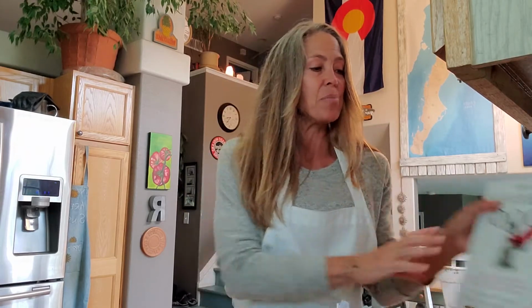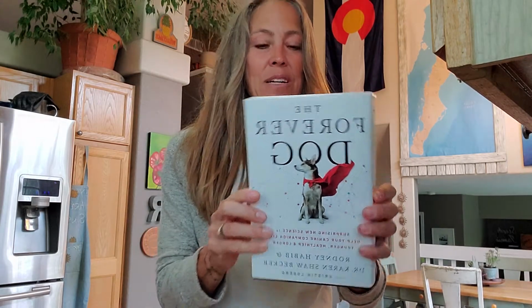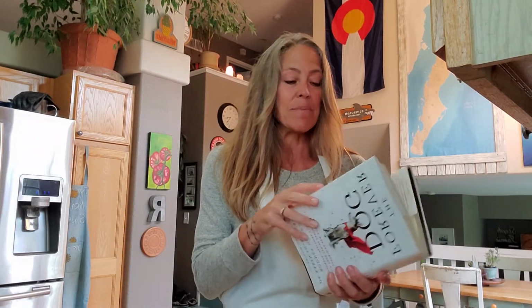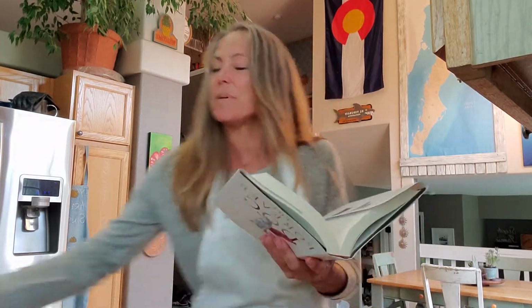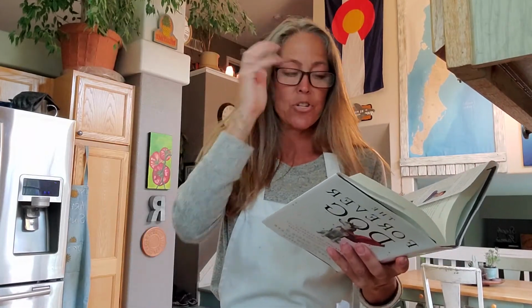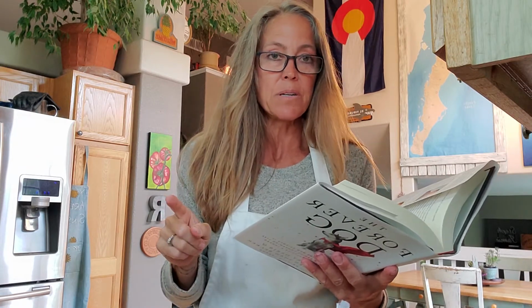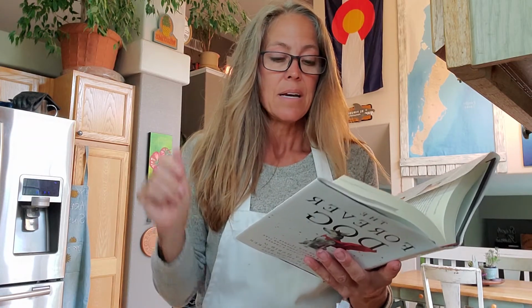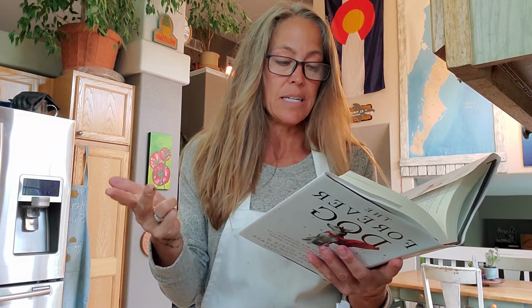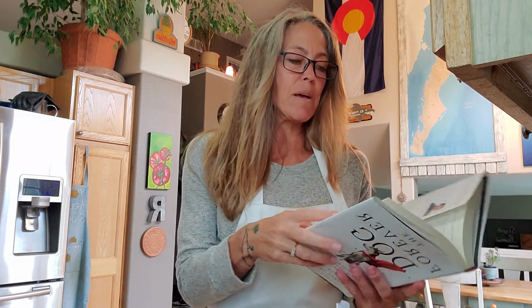I can give my dogs all of it, except, and I'm going to get out the book. This is the book that is kind of my guide, The Forever Dog. Fantastic book. I recommend it. But let me get my glasses. There are just a few foods that you should not feed your dog, ever. Don't feed grapes or raisins, onions, chocolate, or macadamia nuts. That's it. So everything else you can experiment with.